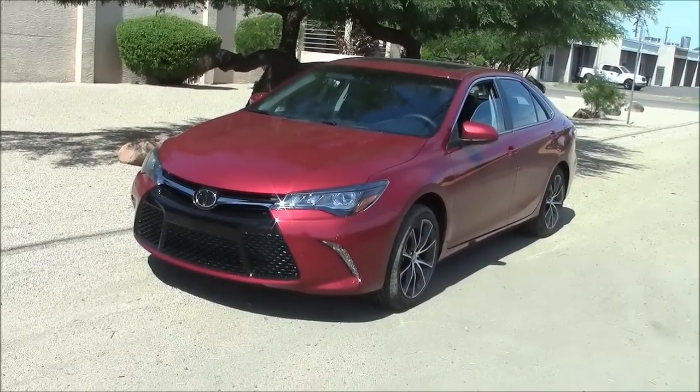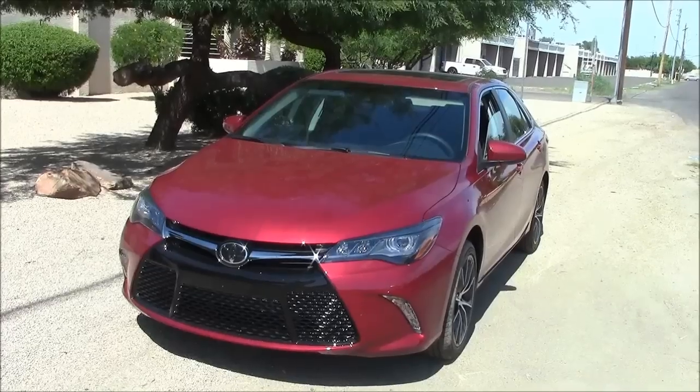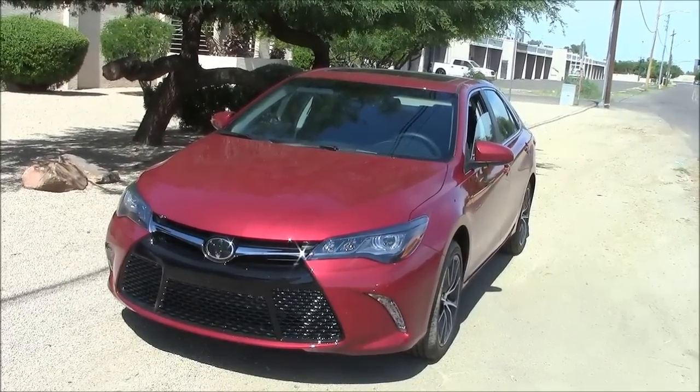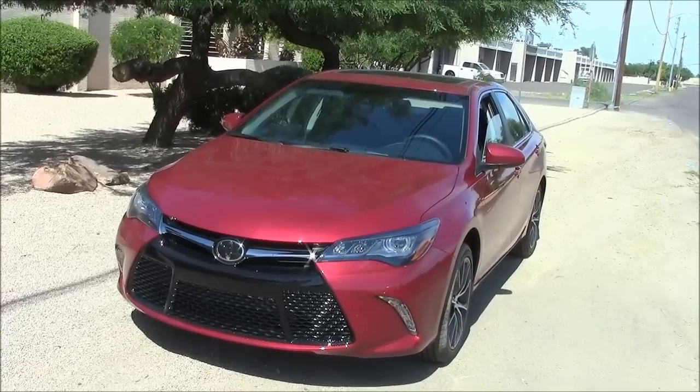This is the 2015 Toyota Camry we're going to be driving this week. Along with the Honda Accord, this is the best-selling mid-size around, so we're not going to test this alone. We decided to provide an underdog for a little bit of competition here.